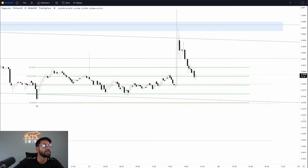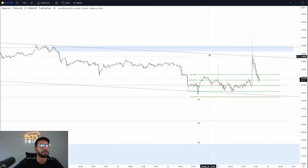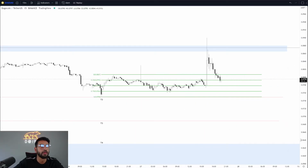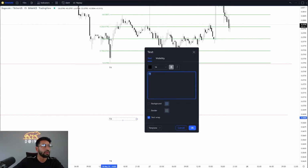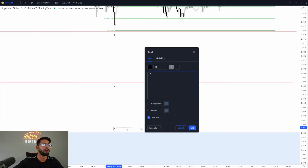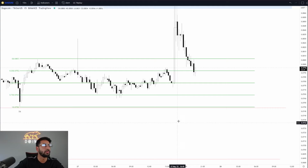Let me delete everything over here, and we're just going to focus on the simplest of moves, nothing else, and keep it nice and sweet. Target 2 is the range low. That's going to be a new target 1, and that's going to be target 2. We'll talk about it in just a moment. And that's going to be target 3. We're going to play the move downwards because it's a bearish market.